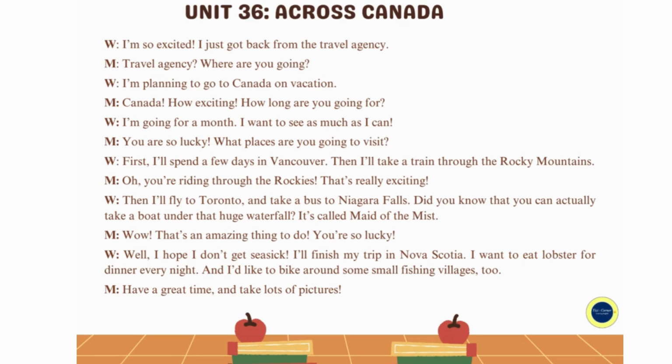I'll finish my trip in Nova Scotia. I want to eat lobster for dinner every night, and I'd like to bike around some small fishing villages too. Have a great time and take lots of pictures.